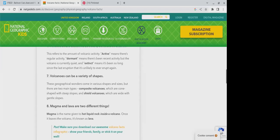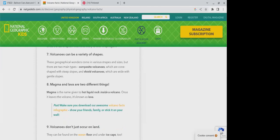Ooh. Number seven, volcanoes can be a variety of shapes. I didn't know that. I thought they were all kind of like this triangle shape. These geographical wonders come in various shapes and sizes, but there are two main types. Composite volcanoes, which are cone-shaped, probably like the one I showed you guys, with steep slopes, and shield volcanoes, which are wide with gentle slopes.